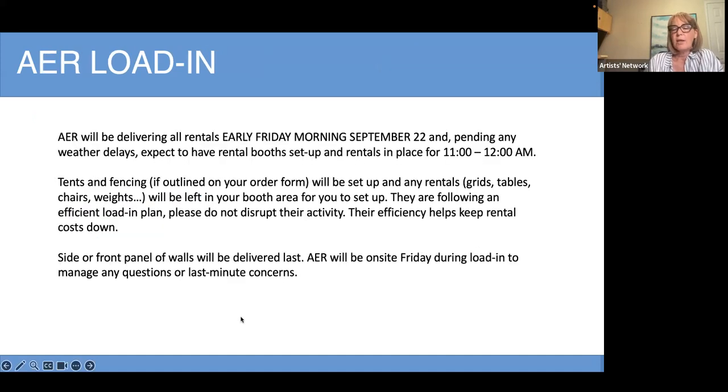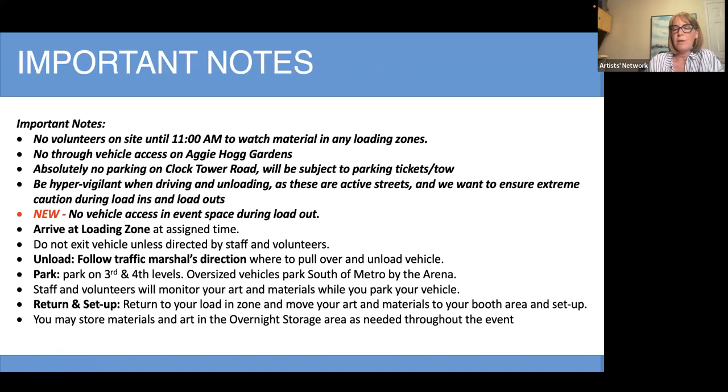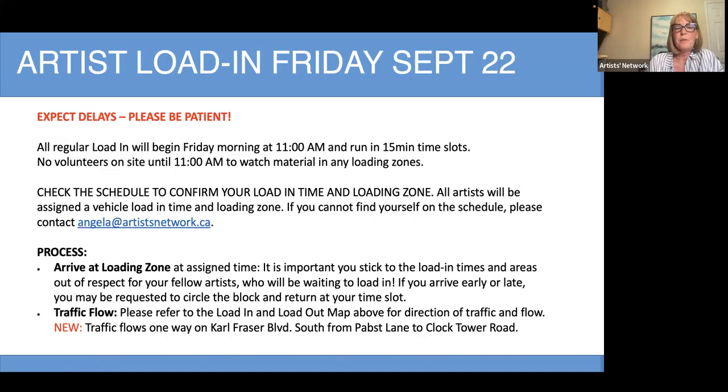Traffic flow. Just look at that map again. I think we went through the traffic flow, so you can remind yourself there. And for those who've been here before, it is a different traffic flow than we've had in the past.